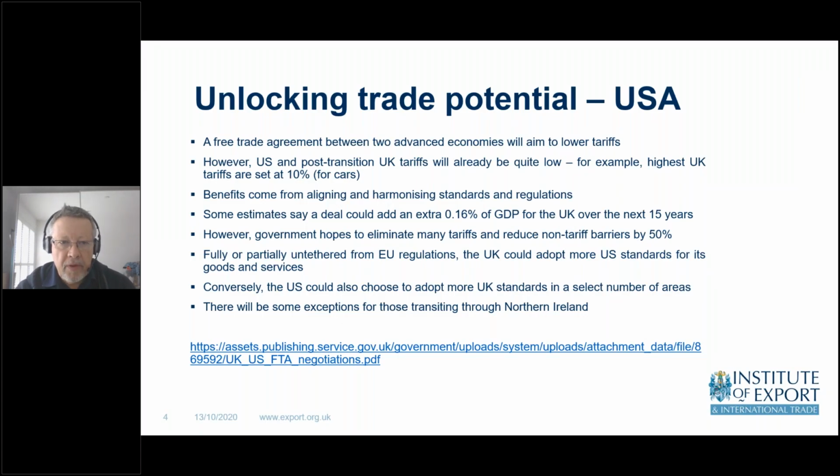Okay, so obviously heading up unlocking trade potential within the USA. As you're all probably aware, which we also mentioned, we're in the middle of probably negotiating a free trade agreement, which will hopefully give our economy some form of advancement and in theory, being able to lower particular tariffs for certain commodities. It's quite important to point out at this stage that as far as the US tariffs are concerned already in existence, they are already quite low. The highest tariffs, I think, are probably about 10% for cars.